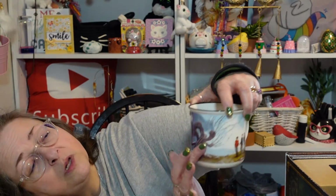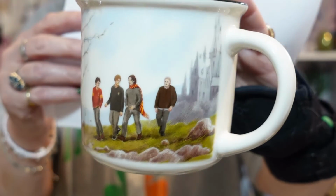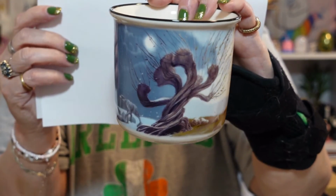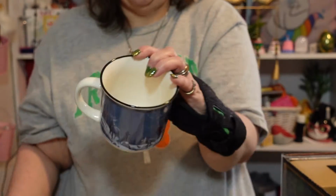And you have the Whomping Willow, and you have the Full Moon, and then you have them at Hogwarts, and you have them in their human form. Let me get close. So you can see the friends there, the Whomping Willow, them in their animal forms, and the Shrieking Shack. Nice, nice, nice. That is a strong, good, yeah, I like it.